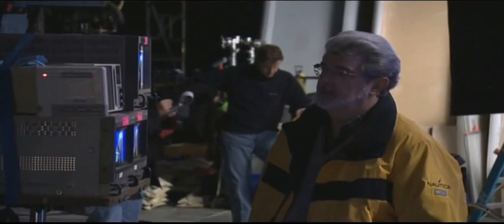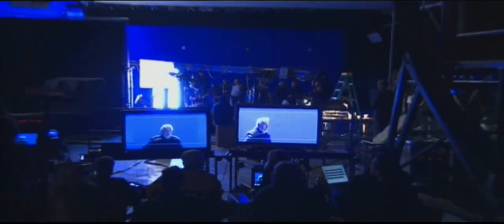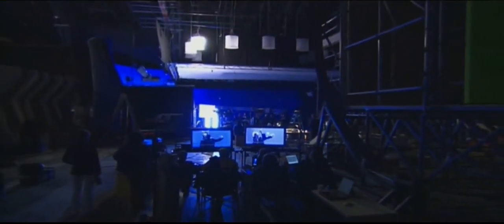As we go along in each picture, we are learning more and more of how to shoot with digital technology. And action. It gets better and better every time we go to shoot a picture. The advances have been phenomenal.